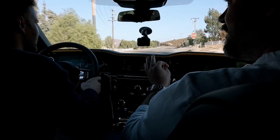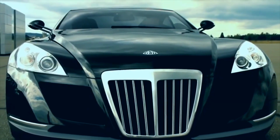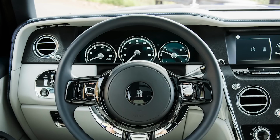Each one tells a story, whether it's a nostalgic nod to a rally legend, a one-off built to spec, or a supercar that doubles as a fashion piece. And the crazy part? Most people don't even know these beasts are sitting in their garages. That's the difference between collecting and curating.